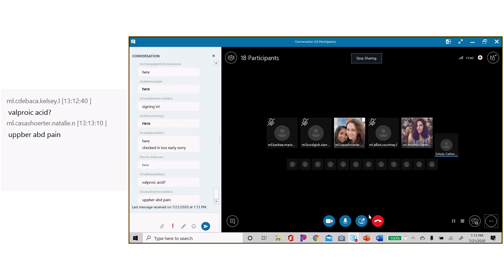Right, upper abdominal pain. So the pancreas lives in the upper abdomen behind the stomach. So people can have pain like in that epigastric area radiating to their back. It's very, very painful. People know when they have pancreatitis. They can have nausea, vomiting, decreased appetite. They do not feel good.